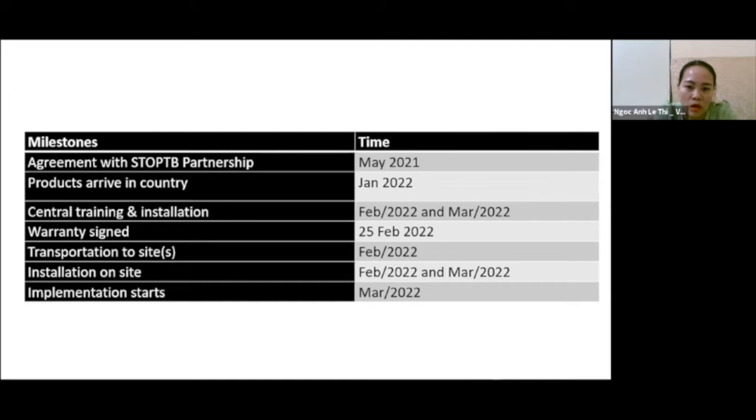That's the reason why we conducted the trainings for the central level as well as the province staff in February and March 2022. We followed the guidelines from the companies before we transferred the UP systems to the provinces. We signed a warranty agreement and sent it back to them before sending out the UP X-ray systems to the provinces for installation in February and March. Actually, it was done right after the training session, and the implementation started in some provinces in March, and I will share some information about the implementation in section 3 of this presentation.